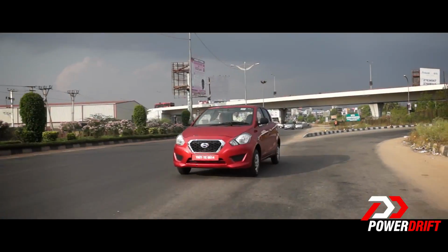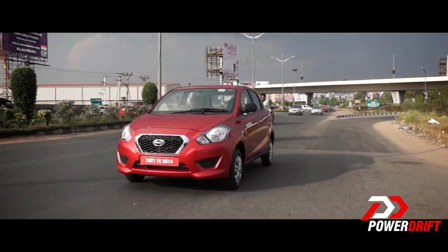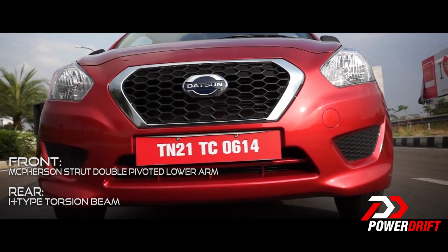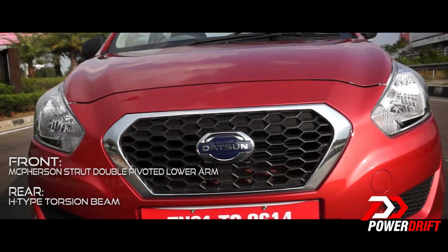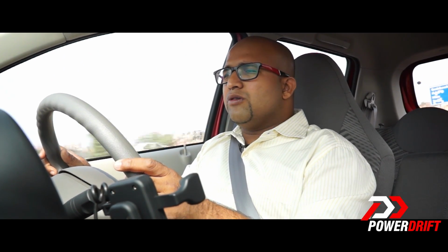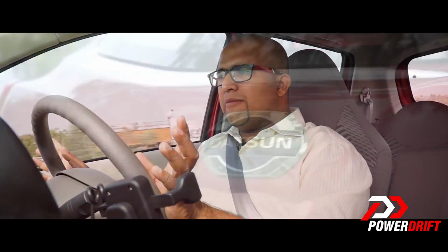The ride is quite nice. It takes bumps quite cleanly. We encountered quite a few potholes and speed breakers, and we had absolutely no complaints. It's a decent car. The steering is light and positive. It weighs up a bit at high speeds, but it's the entry-level segment, so you really can't expect good handling from this car. It's acceptable and I'm happy with it.